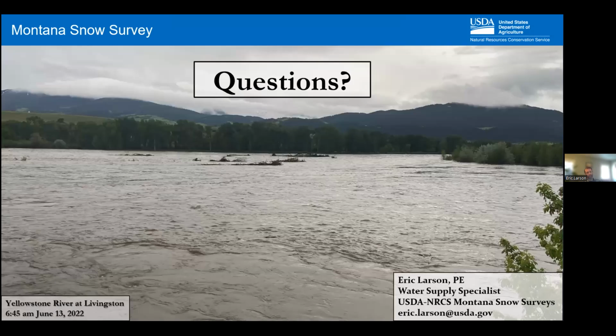I have a couple of slides if you guys want to talk about valley snowpack too. I have some of that, but I thought I would take the time to answer some questions. This is just a picture of last year. I took that about 6 blocks from my house on the Yellowstone River, the day of the big flood. So yeah, any questions?